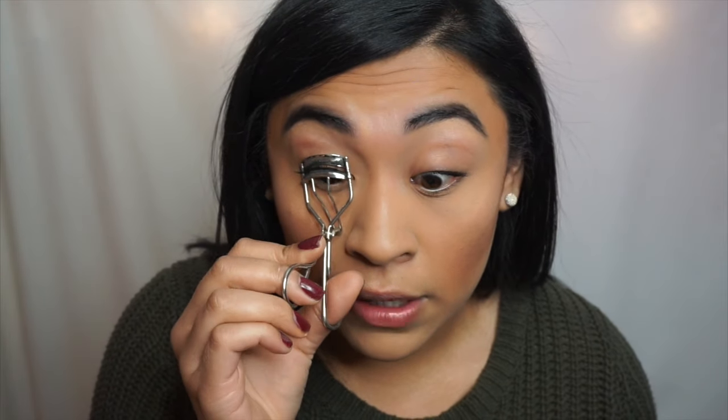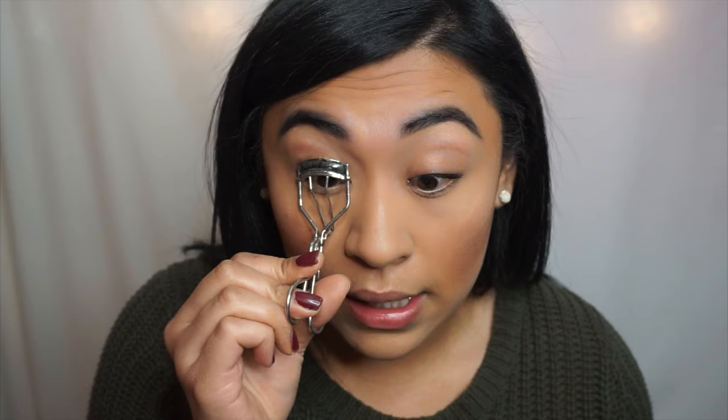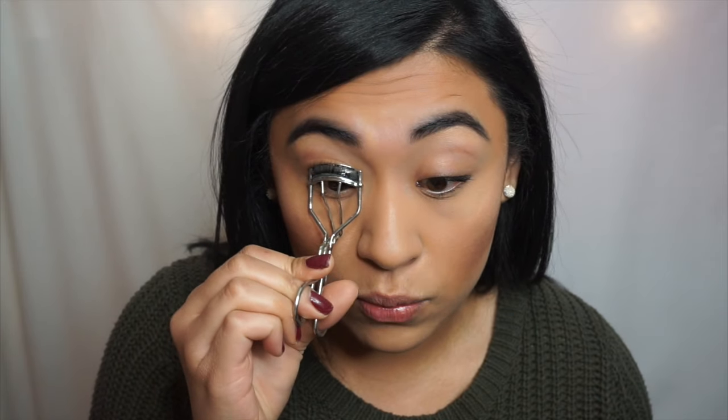And now I'm going in with an eyelash curler. This one's from e.l.f. I got from Target. Again, I freaking love Target. They have so much. This was $3, and it's honestly my favorite eyelash curler. And yes, I curl my eyelashes after mascara. I know they say not to do that, but I don't know. I just feel like I get more out of it. It just really lengthens them out when I do.